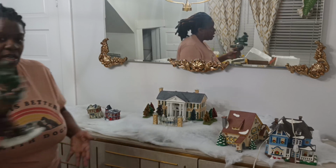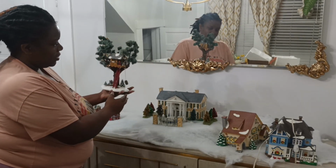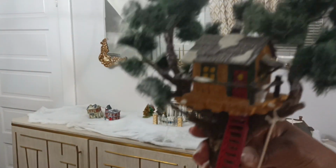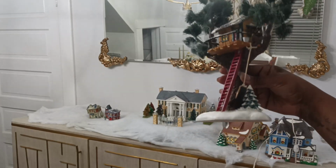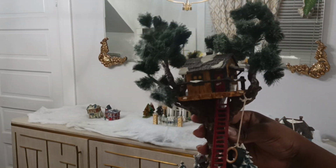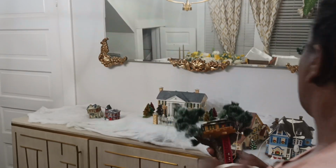Out of all my bigger stuff, this is my favorite one. It's like a cabin tree house. It is so freaking cute. Like, look at that. I love that. Really cute.